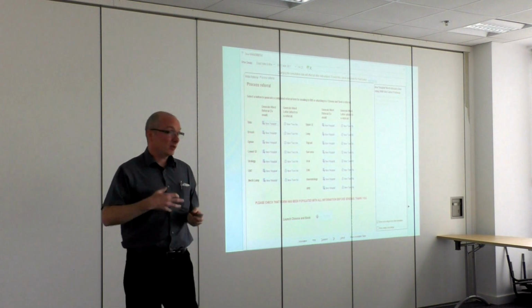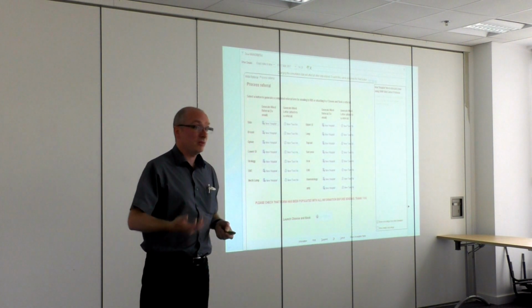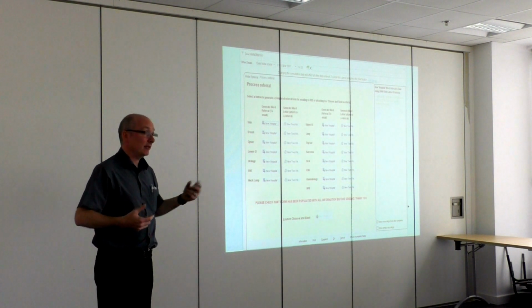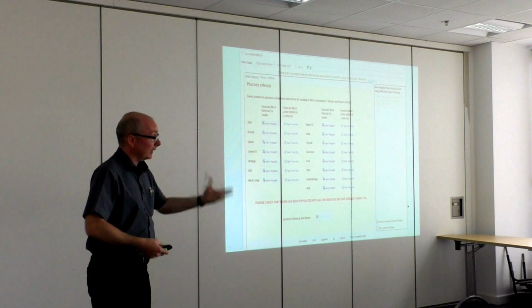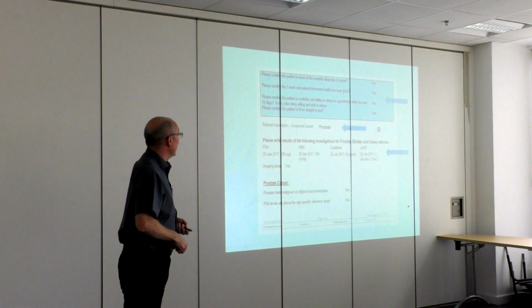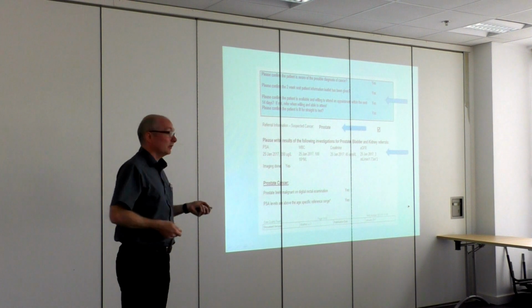They both just automatically generate the final Word referral form, filling in, using the answers that the clinician has put into the questionnaire. So it sucks up those answers and then spits them out into the referral form. And that's an example of a completed urology referral form.